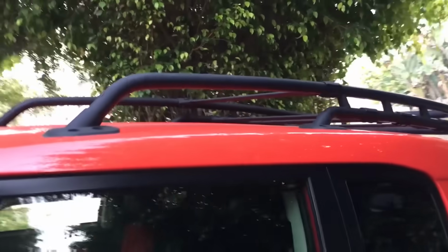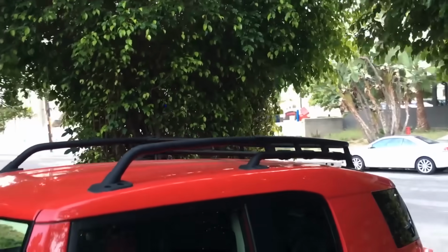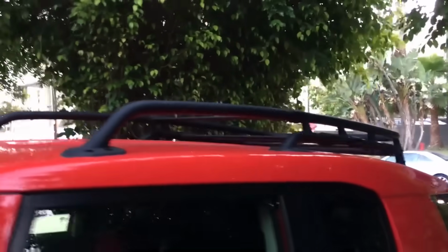FJs come standard with a roof rack. It's a really cool looking roof rack, but unfortunately it creates a lot of cabin noise along with the very angled front windshield, and it's fairly useless. If you're doing any serious camping or overlanding, you'll want to get an aftermarket roof rack.